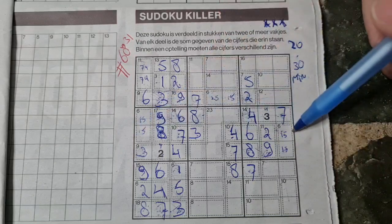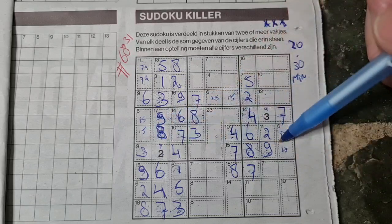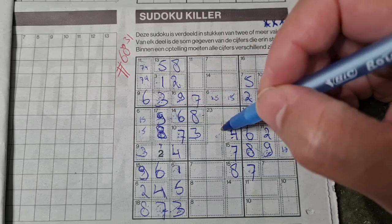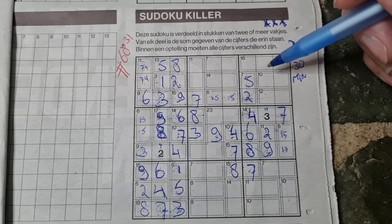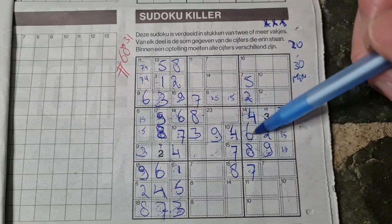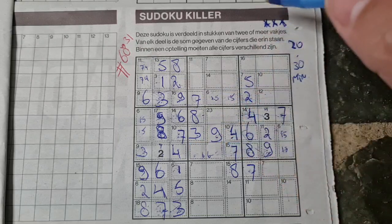Here we have a pair. That means one number left in the middle row for number 1. The 2, the 3, the 4, the 5, the 6, the 7, the 8, 9 is missing. Need a 6 here. 6 in this row, 6 in the middle row. So the row below, the only 2 places left for the 6 could be here, could be there.